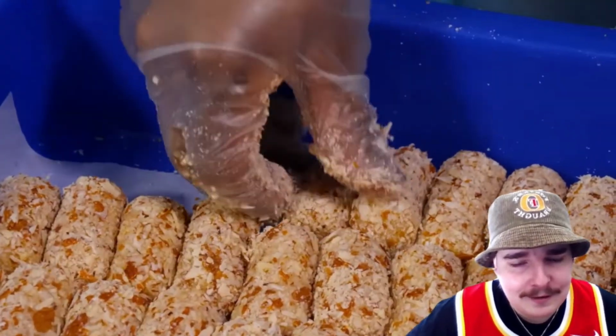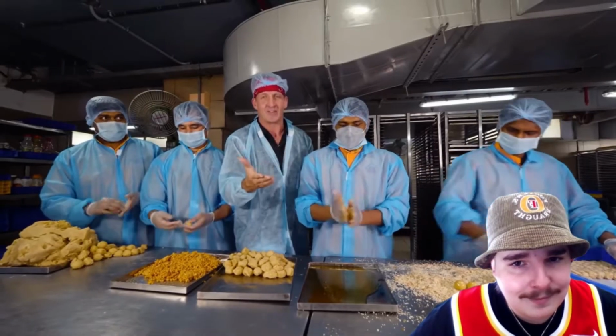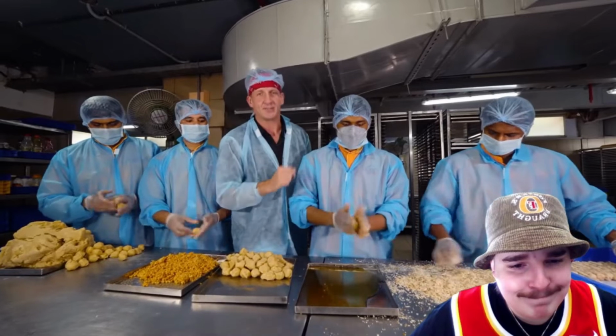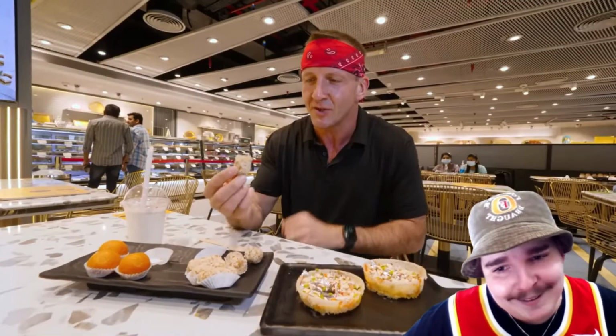I like the shape. It's interesting. It creates more surface area so more nuts can get on there. I know what you're asking. Which nuts? These nuts. I'm gonna split it in half. Inside you can see some of that butterscotch. It is thick, it's delicious. Let's give it a try. I mean, it looks pretty good.